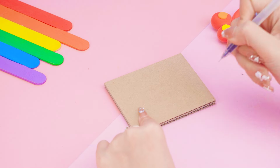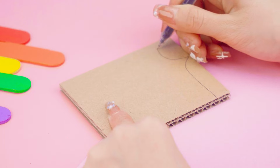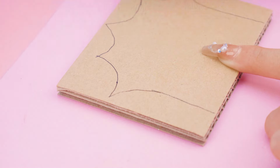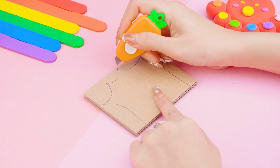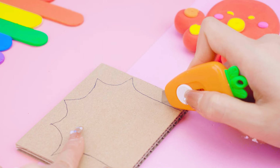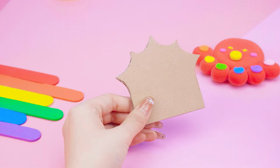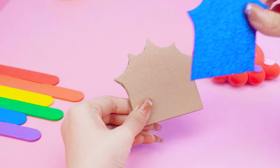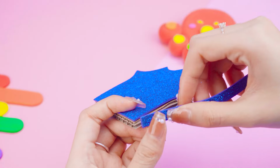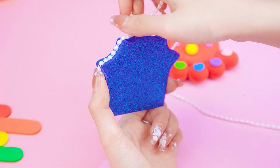Now, complete the frame of the house by gluing the cardboard border. I always build the bedroom first, using a pencil to sketch a crown shape. Cut it! Gluing a foam glitter sheet on cardboard to decor. Using sparkling gems to decorate it.